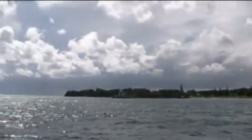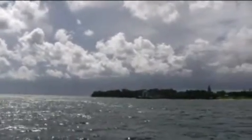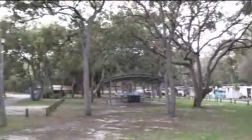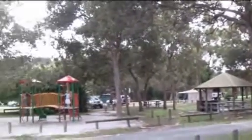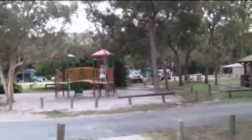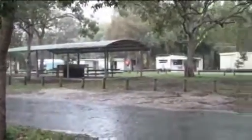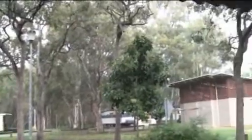When we arrived, the clouds were starting to look a little bit thicker than when we'd left. And by the time we got to our campsite, they'd already had some rain. In fact, it was still drizzling very lightly until the downpour, which unfortunately happened before we had the chance to put our tents up.